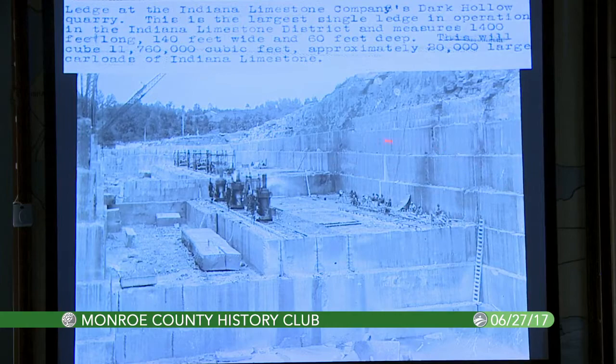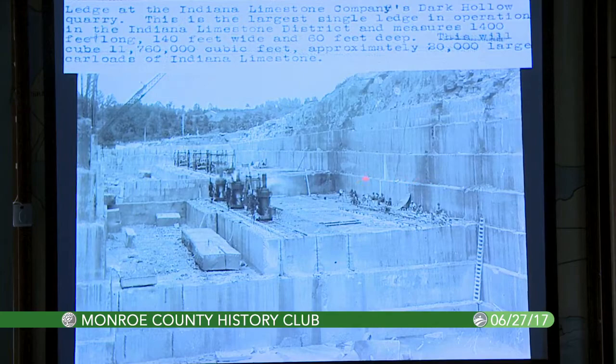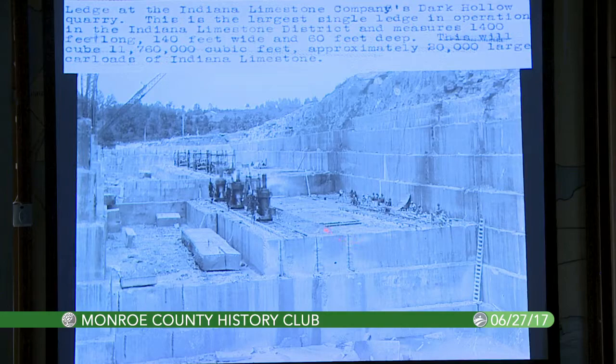And they have to step out every time they reach a new floor. This is the floor. They have to step out a foot, foot and a half, because the channeler can't fit flush up against the wall. All right, so they're slowly reducing the floor of the hole as they go down. To go 90 feet is pretty exceptional. 60 feet's pretty typical. Some quarries run out of stone at 40 feet, 20 feet, you know.